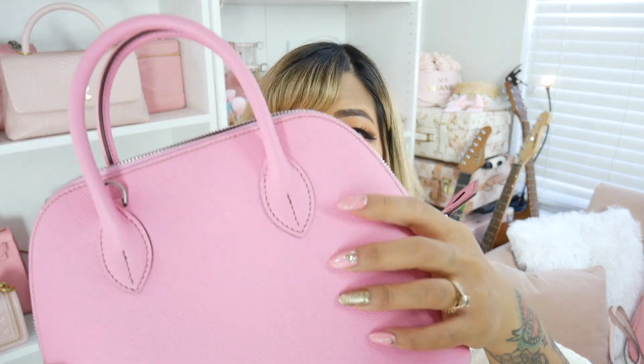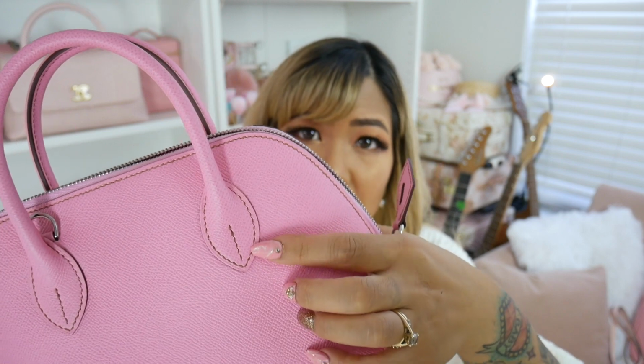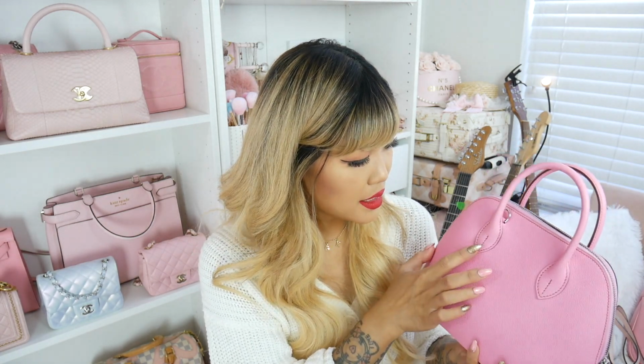I also did want to mention, before we go inside the bag, that there is this brown stitching that adds a little bit of contrast to the leather. I don't know if my mom's mini Kelly has the same brown stitching, but I do think it looks really good together. Oh, and before I forget, I think that this bag is actually Epsom leather.